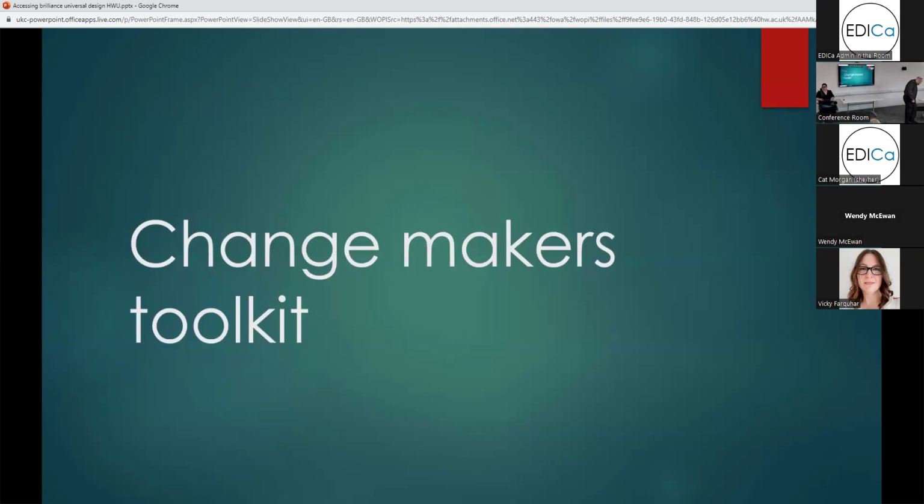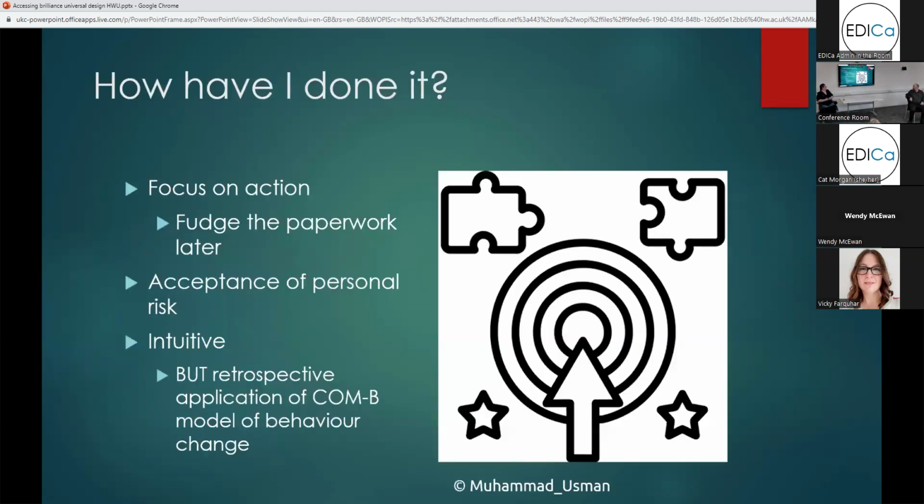So we do have more details on that if people need to see that, and we are hoping to publish that soon. If we look at how we've actually enacted these changes, because that's what I think we get out of this, but it's so expensive and so complex, what we do, how we do it. I've really focused on getting the action stuff: the ramps in, the signage change, the lighting change. And the research has come later.